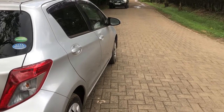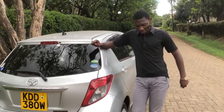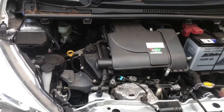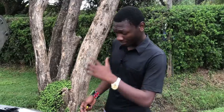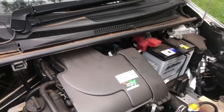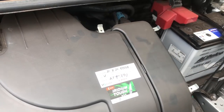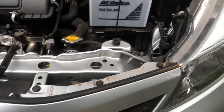Now, looking at this car, we have a few options. Number one, we have the most basic of them all that comes with a 1 liter, 1000 cc engine. This one comes with the Toyota in-house 1 liter, 1000 cc engine. This is the Toyota 1KR engine. So we normally have a few options for this car. We have the 1 liter Toyota 1KR.